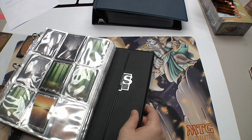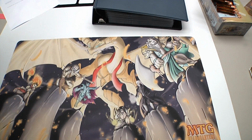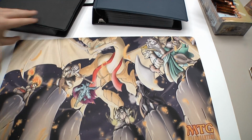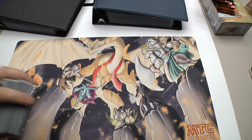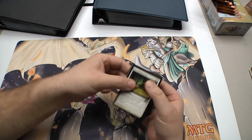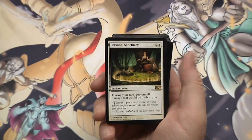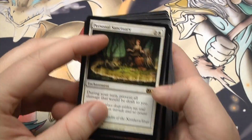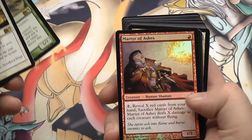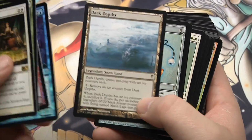Now I have just a random pile that I'm going to kind of just go through here. Let's see if there's anything in here that sticks out. I'll just go through them so you can see. Arcana Spinner, Foil Martyr of Ashes. Wait. Oh, here's the Dark Depths.